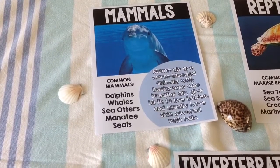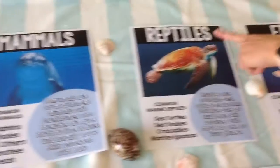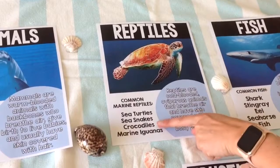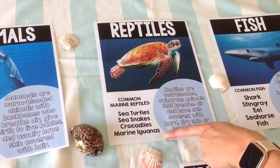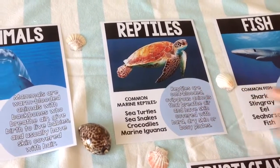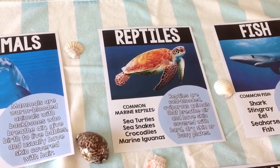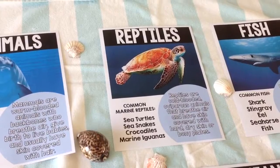Mammals are warm-blooded animals with backbones who breathe air, give birth to live babies, and usually have skin covered with hair. The second one that you're really familiar with is reptiles. Those things would include sea turtles, sea snakes, crocodiles, and marine iguanas.